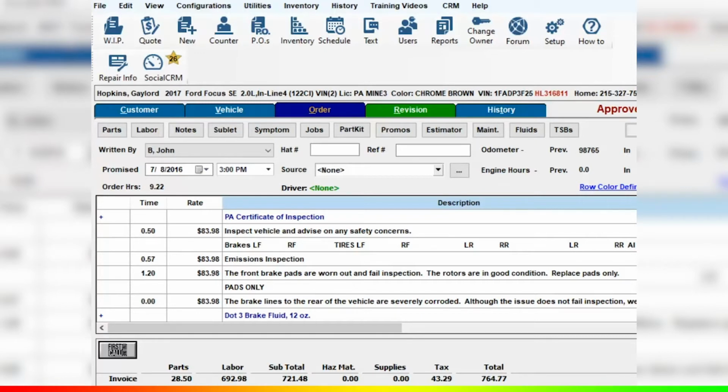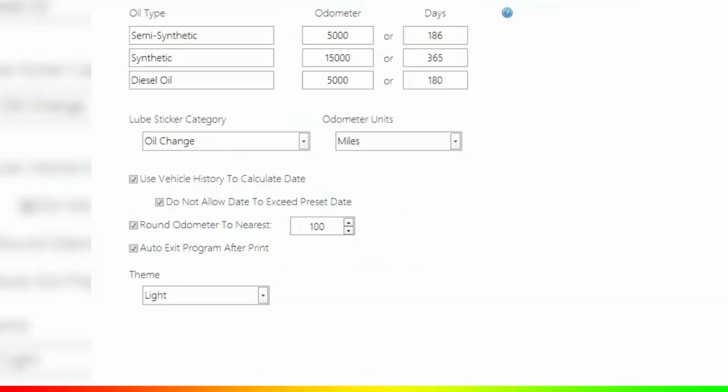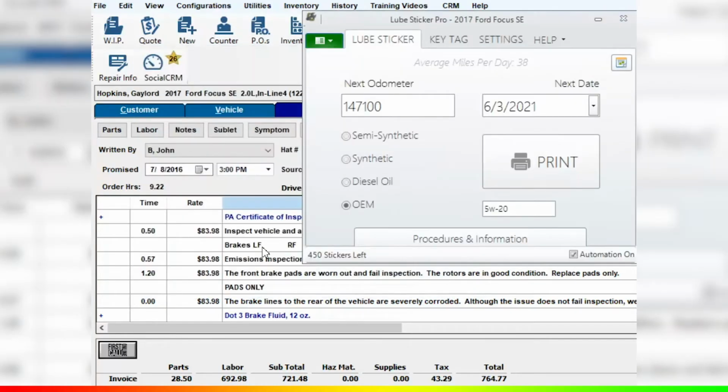So why is integration important? Well, because it means a lot less work and a lot of things are going to work automatically for you. For example, printing a loop sticker with advanced scheduling. When you have advanced scheduling turned on in loop sticker, it looks at the jobs that you've put in here and looks at the jobs on today's ticket, and when those jobs match, it automatically in your management system puts all the recommendations and actually sets the appointment dates for all these items. And it's as easy as clicking on print.